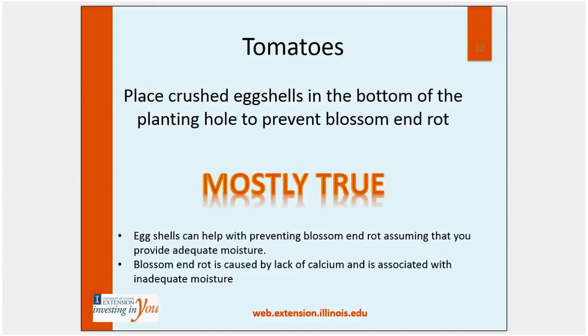So the idea is that those crushed eggshells plus some extra moisture hopefully will alleviate any blossom end rot issues you may have had in the past or maybe you've been experiencing. So hopefully this is something you can use to help alleviate those problems. But yes, you can add crushed eggshells to the bottom to help alleviate some of the blossom end rot issues.